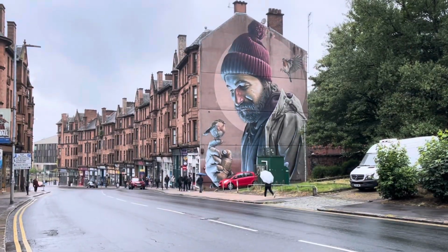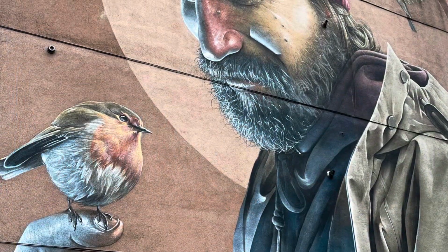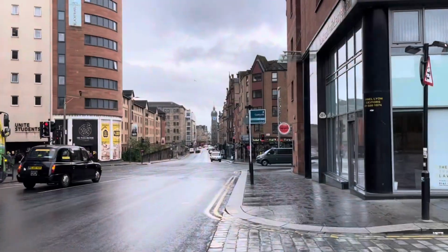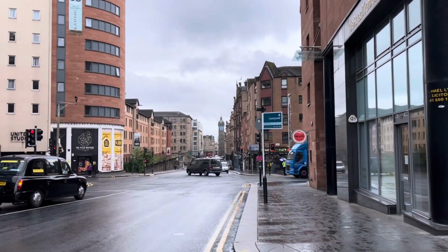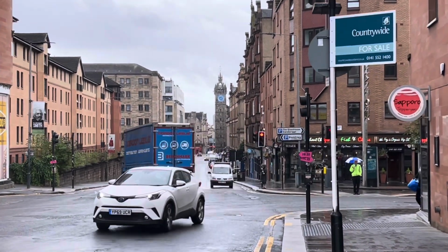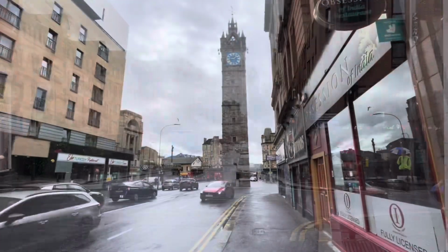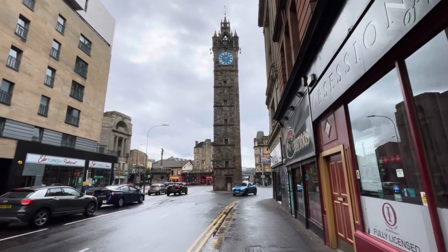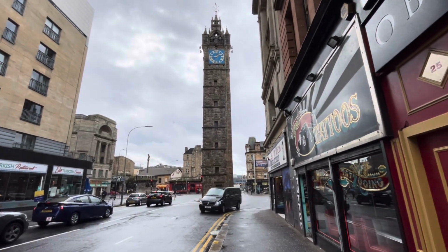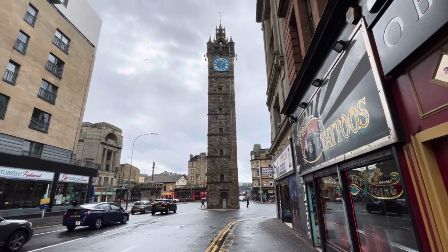Hello. Another mural in the High Street here in Glasgow. Continuing down the High Street, and in the distance there, you can see the Tollbooth, I should say. Glasgow Tollbooth at Glasgow Cross. This was a courthouse and prison back in the 17th and 18th century.